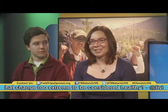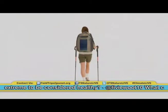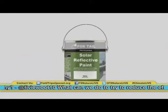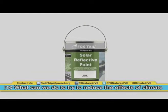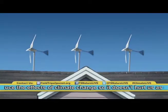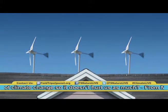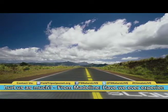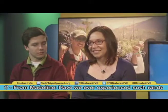So just imagine for a second a backpack made of some solar fabric that charges your laptop and your phone as you walk around. Imagine houses painted with solar paint, with shingles made out of solar panels. Imagine a little wind turbine on the roof. You could sell your electricity back to the grid. Imagine highways made of solar panels that charge your car as you drive. That'd be a pretty cool future.